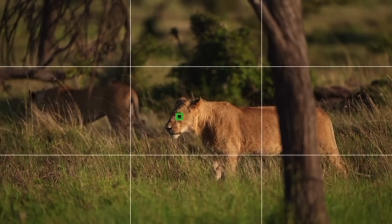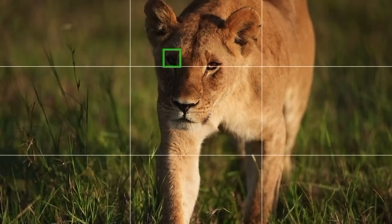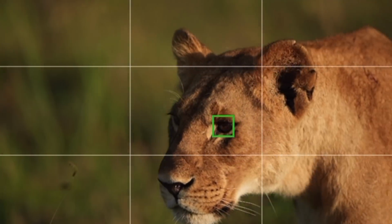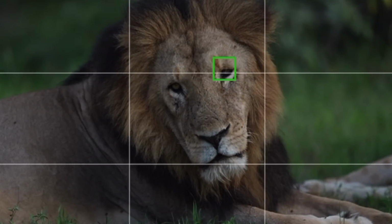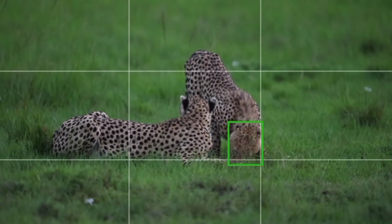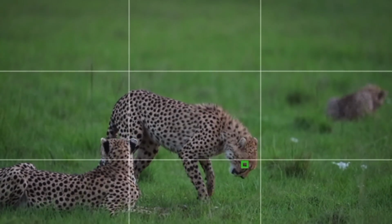Now, when I would switch to the A1, I would have to work a little harder. And by harder, I mean physically having to move the focusing point around, because the animal AF just doesn't cut it on the A1. Most of the time, the A1 won't find the eye of the animal, and you know what? That's fine. I can move the focusing point around, no big deal.